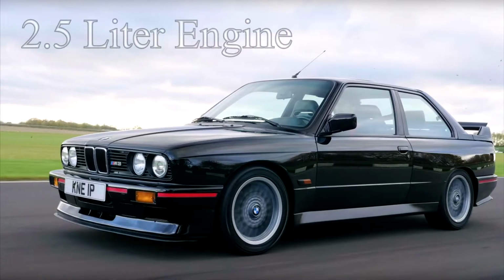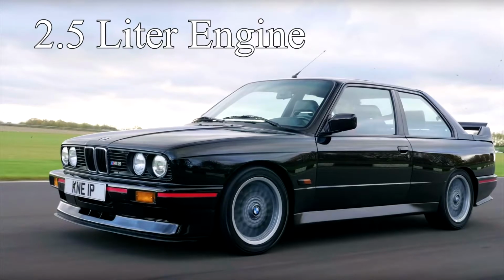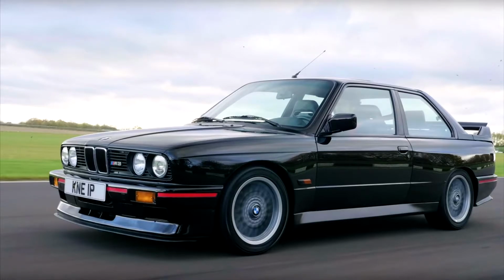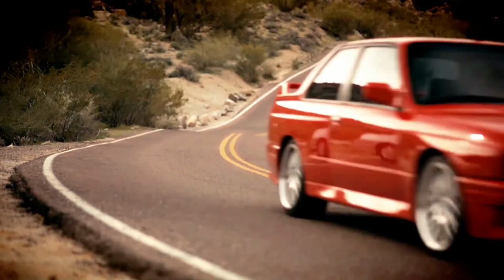It came with a 2.5-liter engine producing 235 horsepower and a top speed of 250 km per hour, which is 155 miles per hour. Among a few design changes, the Sport Evolution included a rear wing and adjustable multi-position front splitter.